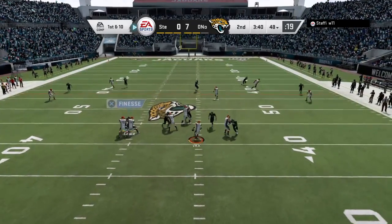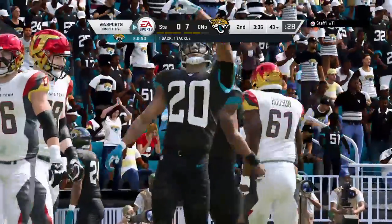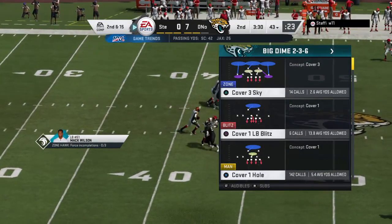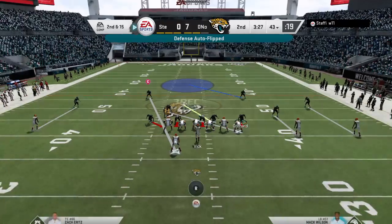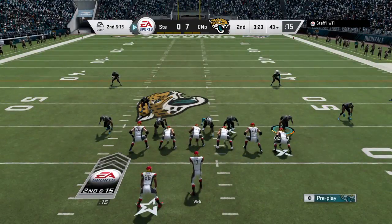Vick will look to throw on 1st down. Jaguar pressure and a Jaguar sack. Oh, my goodness. Was that a defensive back that got to him with the pressure? Oh, look at the former defensive back. You're all smiles up here. I hope everybody can hear my smile on that play. Got to assume this defense will be charging again here. It's 2nd and 15.